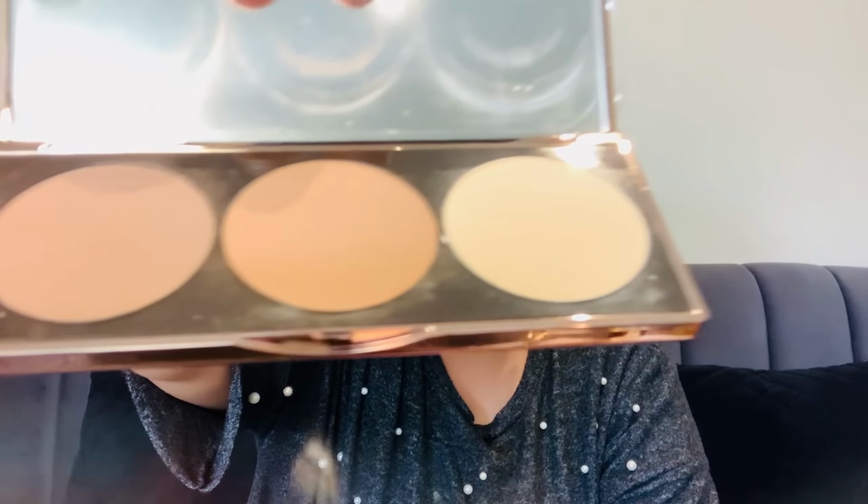And they do have a matte bronzer. The one that I have is in a palette, and it has highlighter, bronzer, and also a setting powder. I will show you that. Okay, so here is the contour palette. It's apparently stuck. Okay. These are the three colors that they have, and we're going to try the bronzing shade with a brush like this.